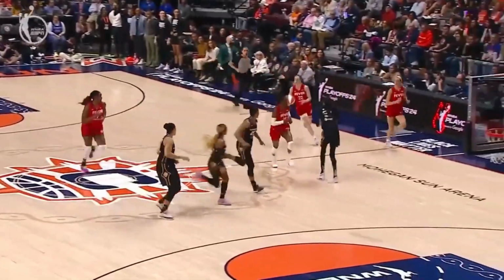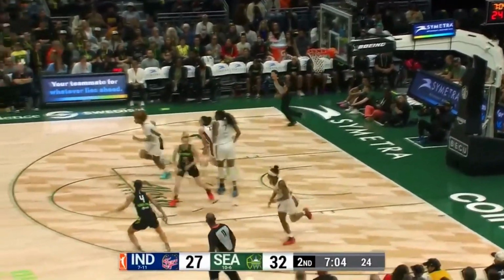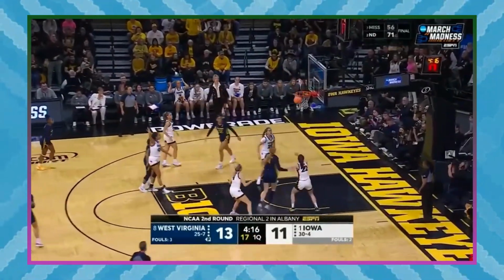To start things off with a bang, let's head to Seattle and take a look at this masterful play by CC. Gets a decent look. Can't get it to go. After snagging the board, Caitlin launches a pinpoint rocket to Katie Lou, who's cherry-picking on the other end. It doesn't matter where you are on the court, if Caitlin spots a runner, you can bet she'll deliver the perfect landing.